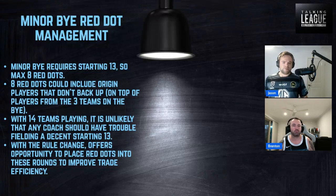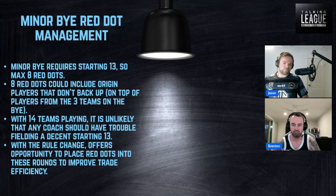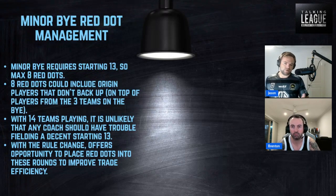And the reason that we say it's probably going to be easier to fill these out, because, again, go look at footy stats on their buy planner. And you'll see for those rounds, most coaches are going to have a minimum of 18 available for those rounds. Obviously the Origin guys are assumed to be backing up. But the fact is in the minors, because there's only 3 teams off, we've got 14 teams to get starting 13 from. So it should be pretty easy to find decent players in every position that we need.